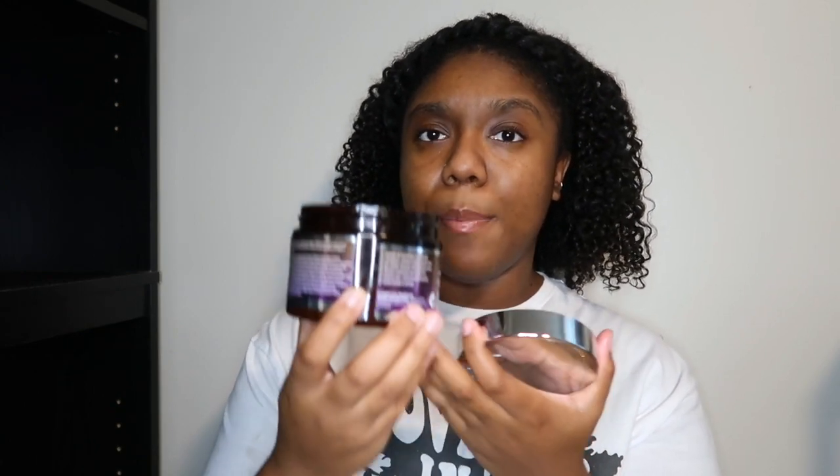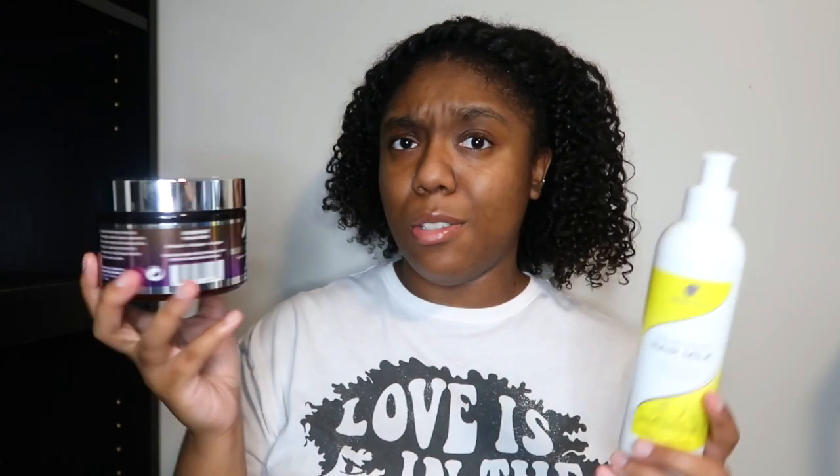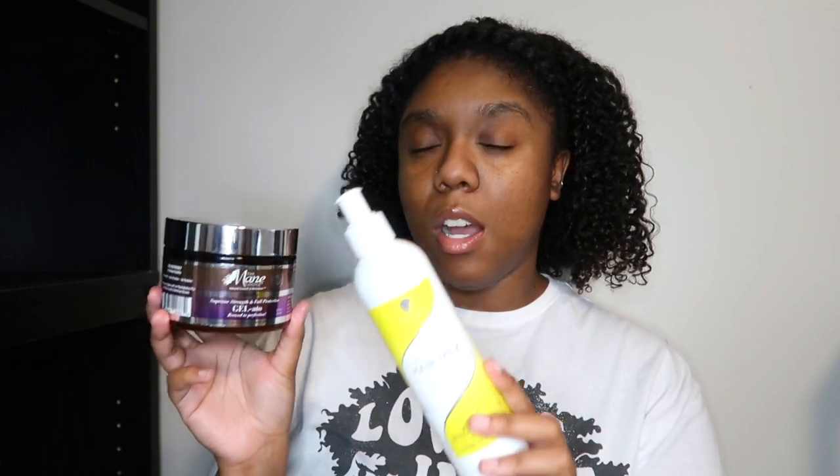I have about this much left of the product, literally like this much. So I may honestly be able to get two wash and goes out of that, and I may try this combo again because it worked out very, very well for me. This is very moisturizing, and this is a pretty hard holding gel. So I really like the way that these went together.